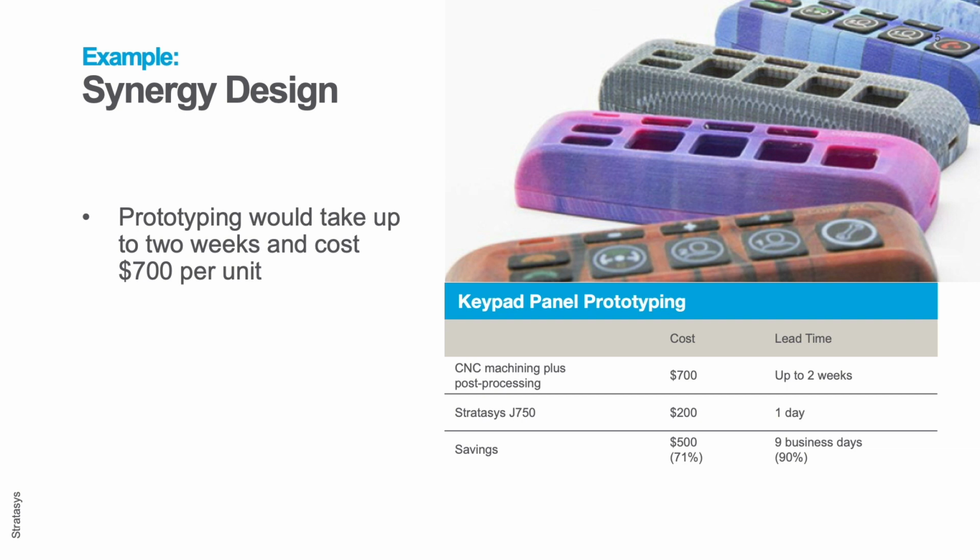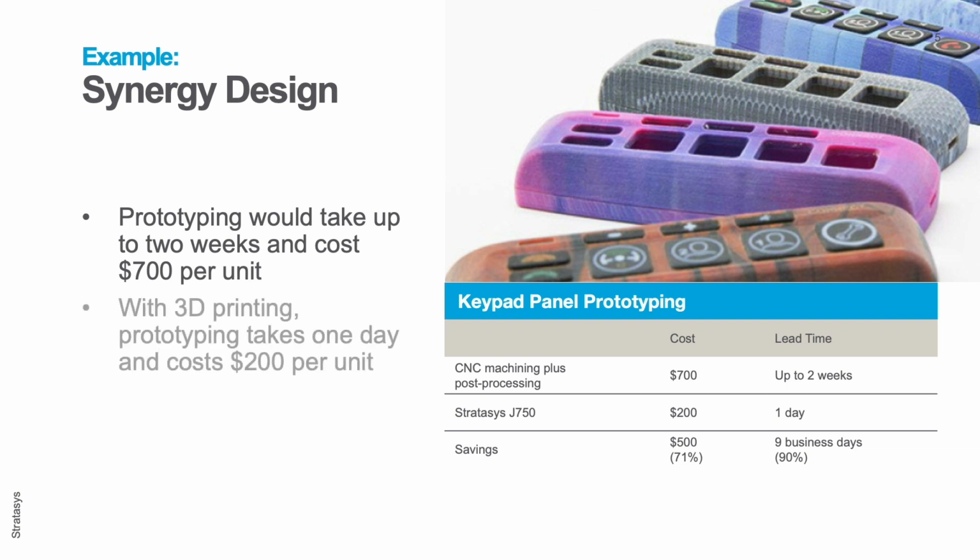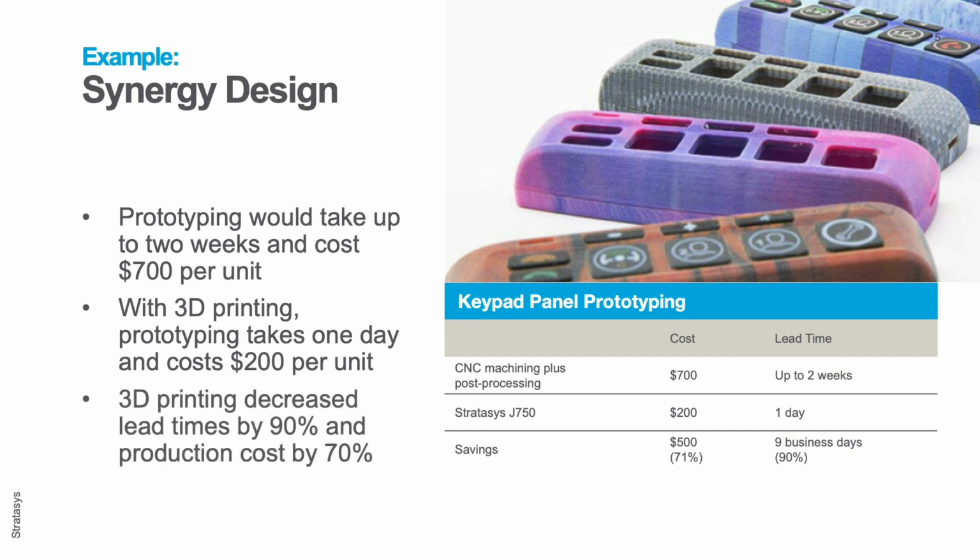But with their in-house 3D printer, Synergy was able to create the same keypad prototype in one day at about $200 per unit, which resulted in a 90% decrease in lead time and a 70% reduction in production costs. These types of quantified results are what can help you build a strong case for why your company should adopt 3D printing into its own process.